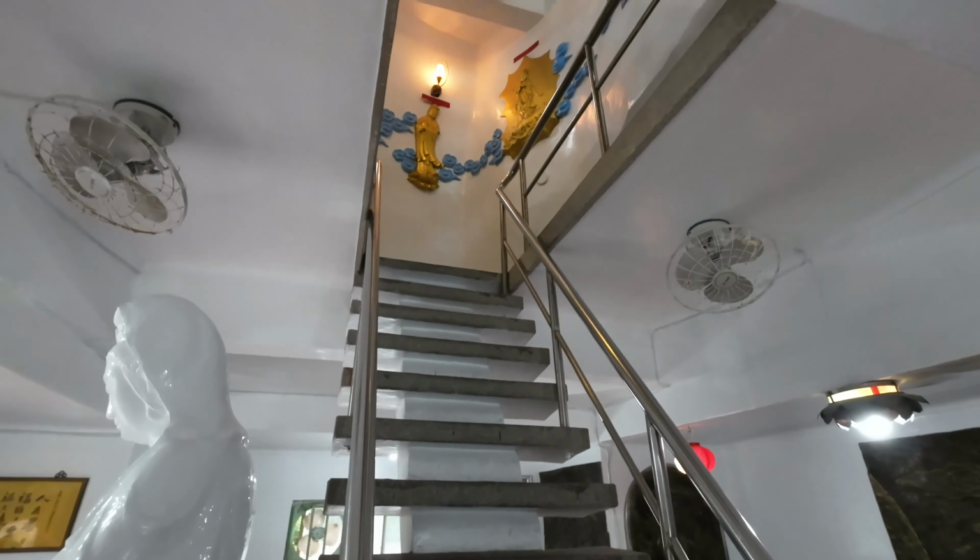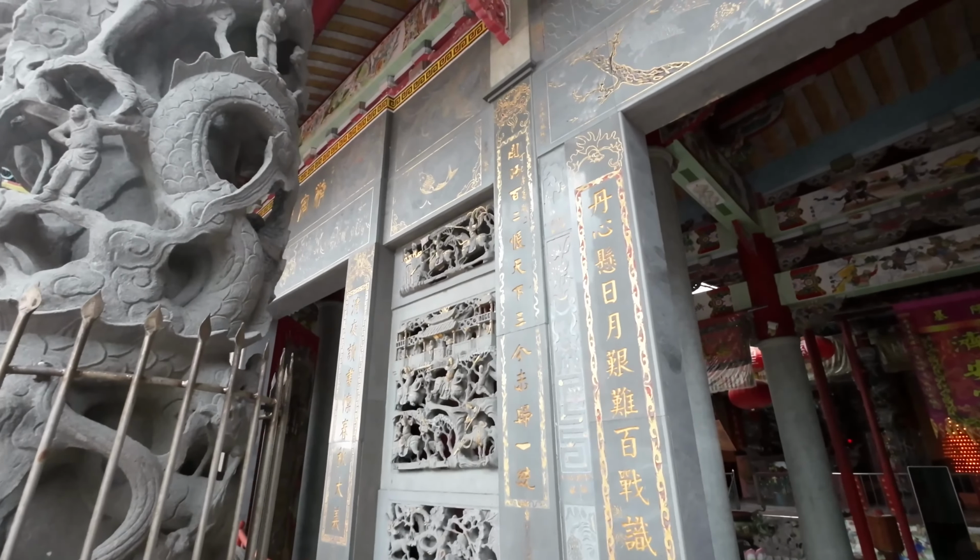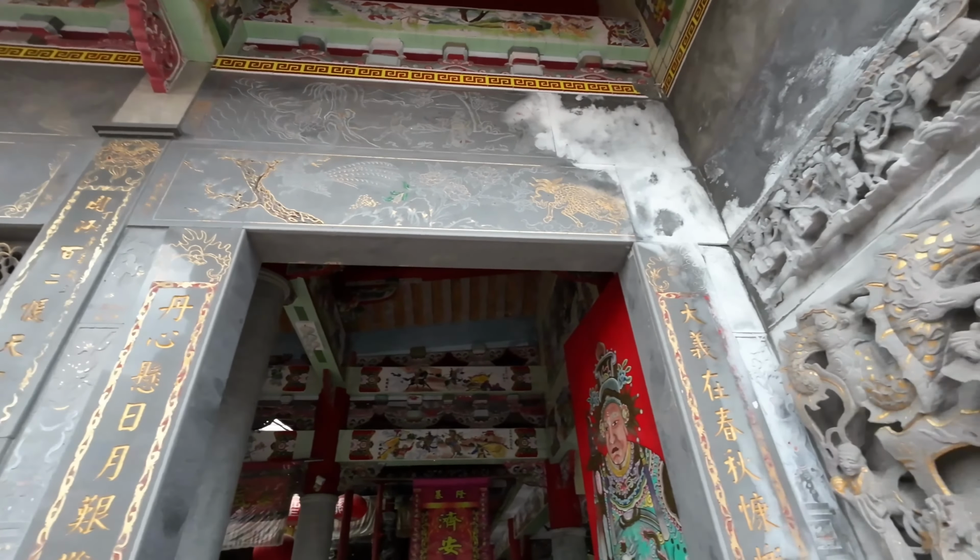This is a 43-year-old temple, and it's supposed to have some nice murals that are kind of unusual for temples in Taiwan. That's what it says online. I don't know any differences in the murals from the mainland to Taiwan, but we'll take a look in here right quick. Yeah, it's quite nice, the exterior of it.